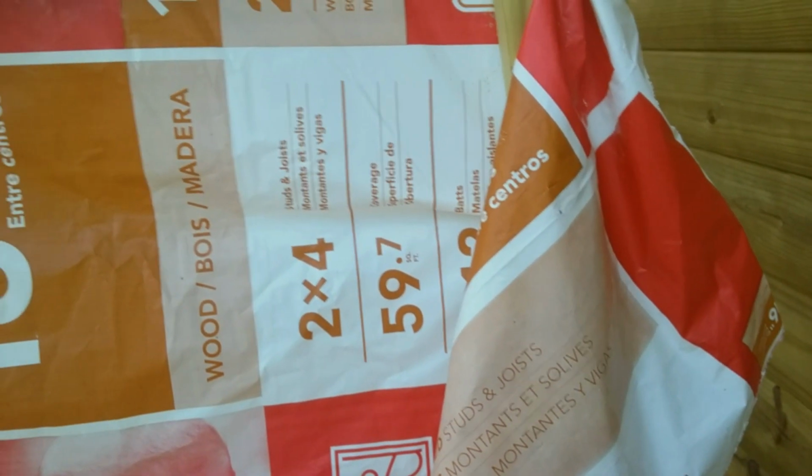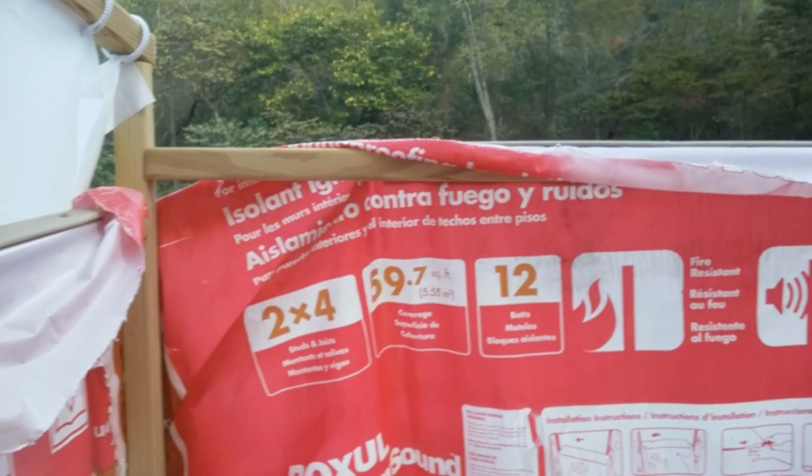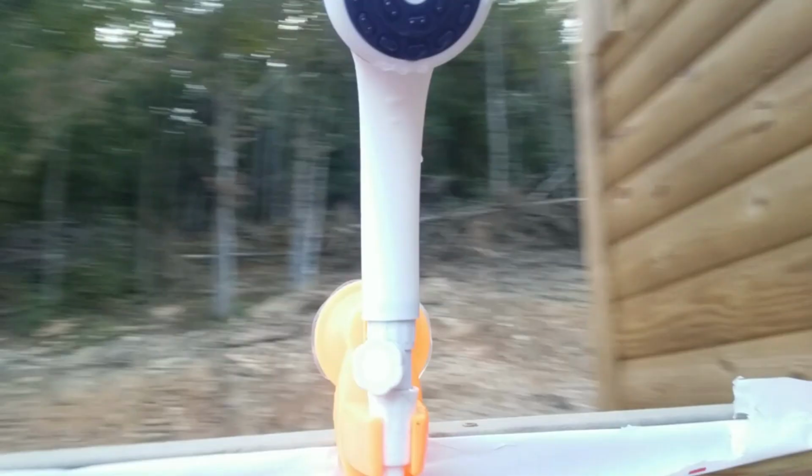But you know, it works. It's not pretty. I didn't worry about trimming the edges or anything like that. I was just looking for privacy. That's all. And it works. We got nothing out there but wildlife. We got nothing up there but wildlife. Okay, let's talk about the shower.